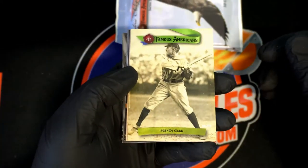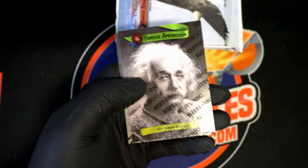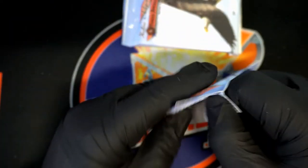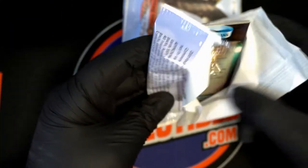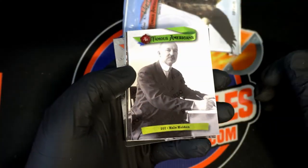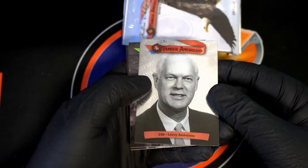Ty Cobb alert. JFK right there, short print. Thurgood Marshall to 150. There we go. Walter Cronkite. Leroy Anderson.